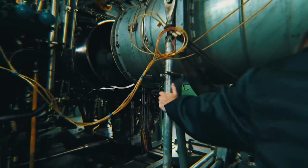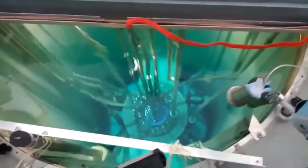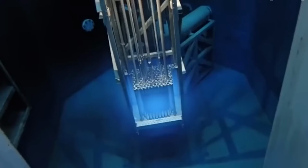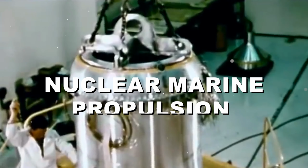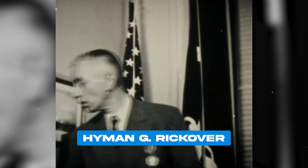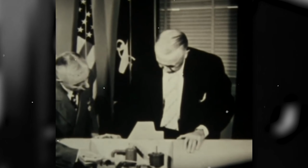As advancements in nuclear research were happening, many breakthroughs and uses were discovered in emission-free energy and propulsion, one of which is the dawn of nuclear marine propulsion. In the 1940s, under the direction of U.S. Navy Captain Hyman G. Rickover, the design, development, and production of nuclear marine propulsion plants started in the United States.